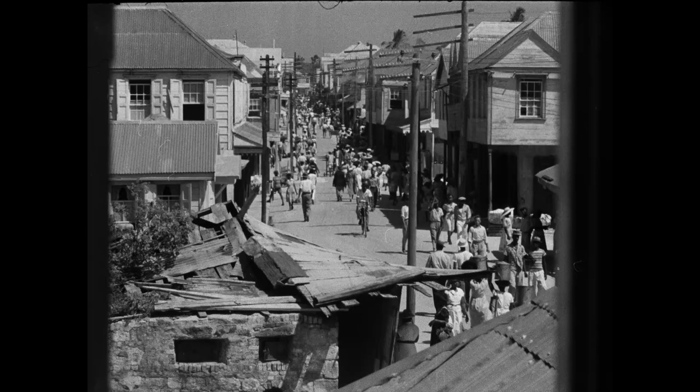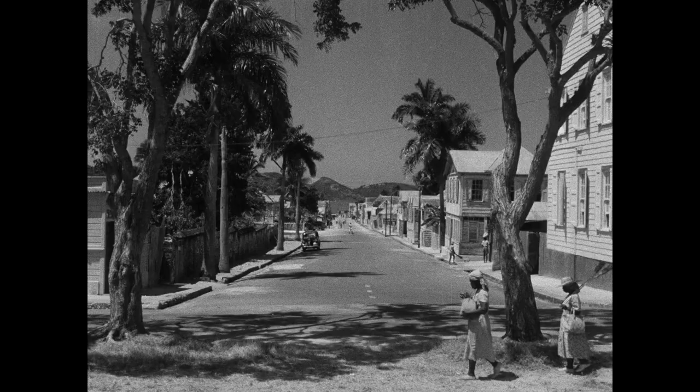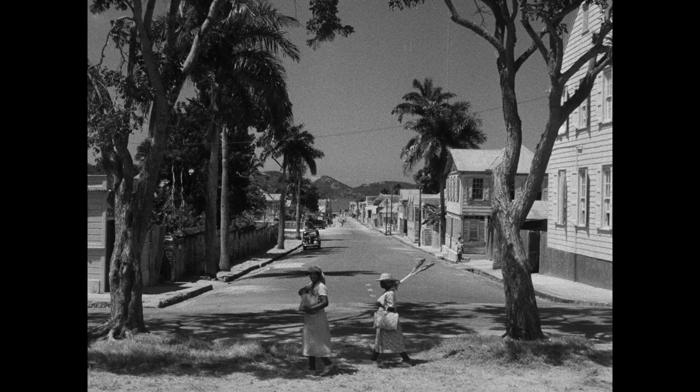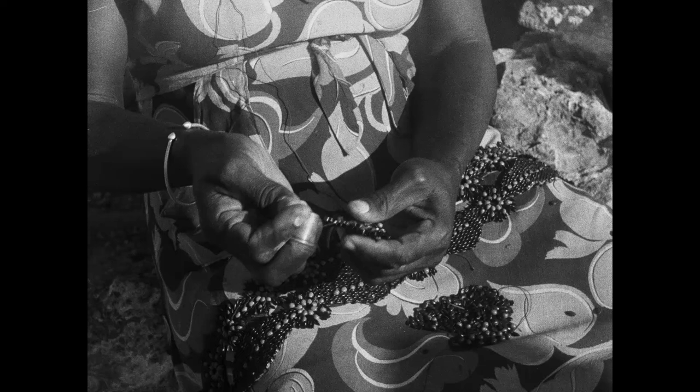St. John's is typical of most towns in the British islands of the Caribbean area. There is little of architectural greatness about them. For the most part, houses, shops, and public buildings have been built more for utility than for decorative effect. The Negro population can scarcely be termed industrious.